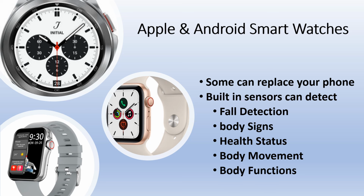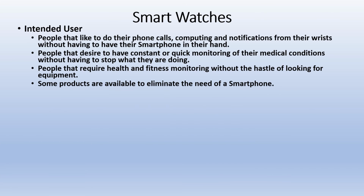They can call your friends, whoever you want to have notified. They can measure body signs. The reason is they're on your wrist. Your wrist has a lot of great detectable capabilities for monitoring body signs. They can measure your health status, such as your pulse, oxygen, and other things I'll discuss. They can measure body movement and body functions of various types. So this is the advantage of watches you cannot get with tablets and you cannot get with the smartphone itself. These have a lot of capabilities for health.